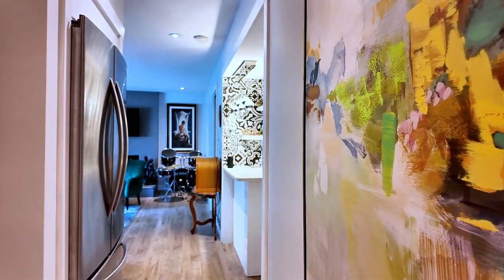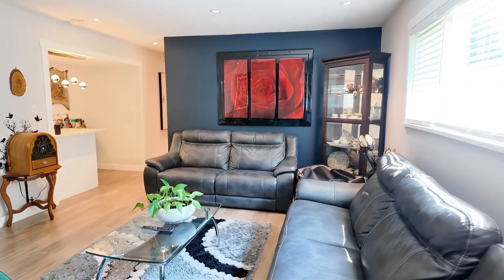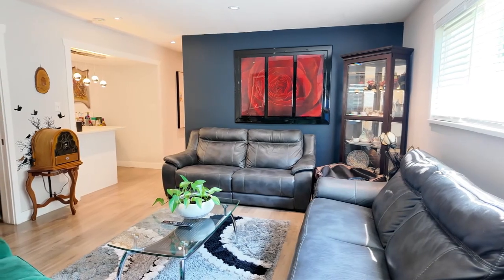This is a 1-bedroom suite on the ground level. Beautiful living room area with lots of natural light on the ground floor.